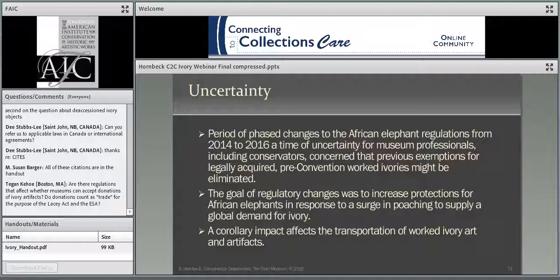The complexity of the laws, discretionary enforcement, and the new updates have presented challenges to museum professionals who, in efforts to be compliant, are trying to interpret and apply them to museum objects.